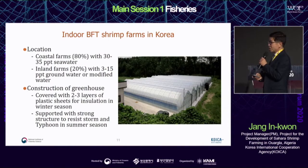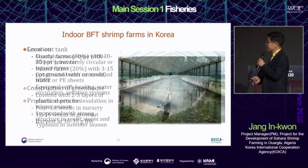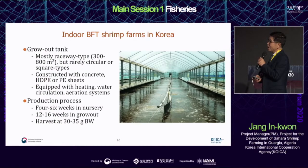The greenhouse is constructed, covered with 2 or 3 layers of the plastic sheet for insulation in winter season, and then which is supported with a very strong structure to resist storm and typhoons in summer and then autumn season. During the summer and autumn season, we have very strong typhoons. And then grow-out tank. This is the typical grow-out tank.